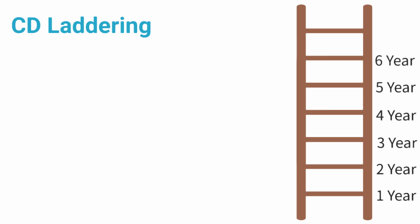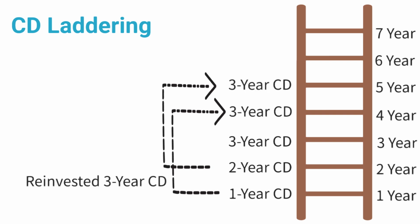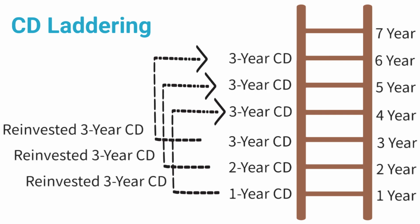CD laddering is a strategy that allows investors to take advantage of higher interest rates while maintaining liquidity. Here's how it works. Instead of putting all your money into a single CD, you divide your investment across multiple CDs with varying maturity dates. For example, you might invest in 3 CDs, one that matures in 1 year, another in 2 years, and the last that matures in 3 years. As each CD matures, you can either withdraw the funds or reinvest them into a new 3-year CD.